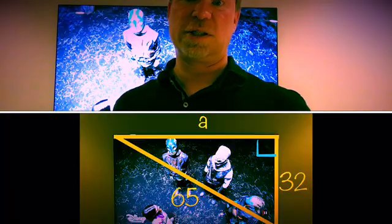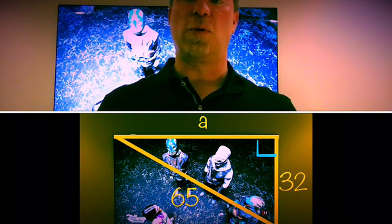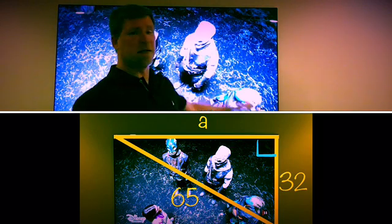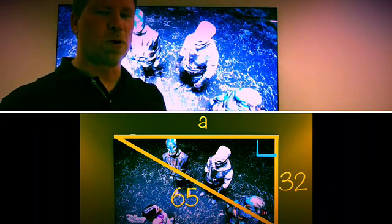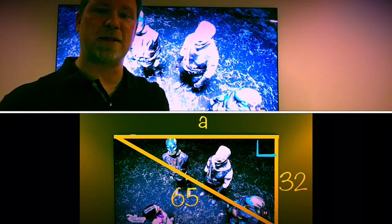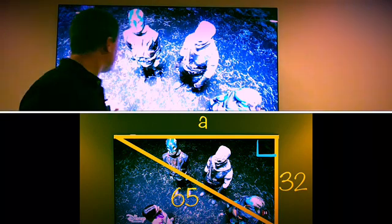We can come at this from another angle or another way. This time, let's say we know the diagonal measurement, the hypotenuse, is 65. So this is a 65-inch flat screen TV. So we know that from one corner to the opposite corner, 65 inches. Let's say we also know that from the top to the bottom, down the side here, is 32 inches, but we don't know the horizontal measurement from left to right. Well, we can figure it out by using the same method, just sort of in reverse. I'll show you what I mean.